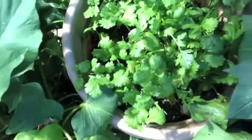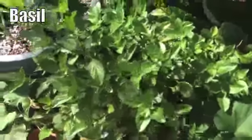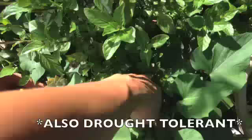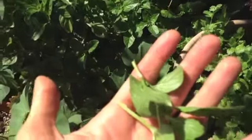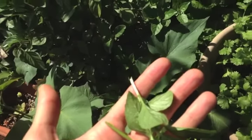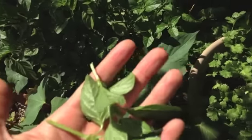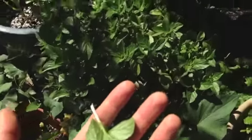Folate, zinc, iron, calcium, copper, manganese, magnesium. Basil. Oh, this is such an amazing plant. The more you harvest it, the bigger it gets. Just come through here. Basil is antibacterial, it's antiviral, anti-cancer, with loads of antioxidants. And it's been shown to detoxify pharmaceutical residues and even radiation poisoning.